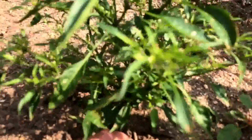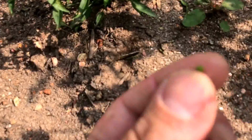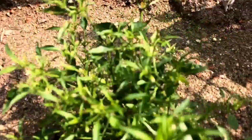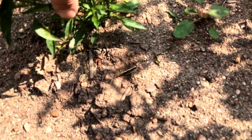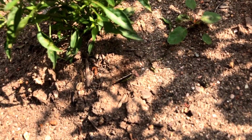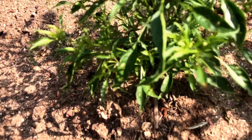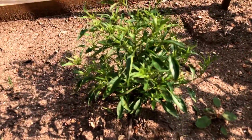Oh, what is this guy? This is my Thai hot pepper. And this puts out a ridiculous amount of little buds. Absolutely ridiculous. There's just little buds everywhere. It just won't quit. Normally you come out and you pick off the buds like this. Normally you want to pick off the buds and let your plant grow taller and develop stronger stems and a deeper root system. But this thing is putting out every day. It's just like 20 little buds, you know. And so it gets a little frustrating.